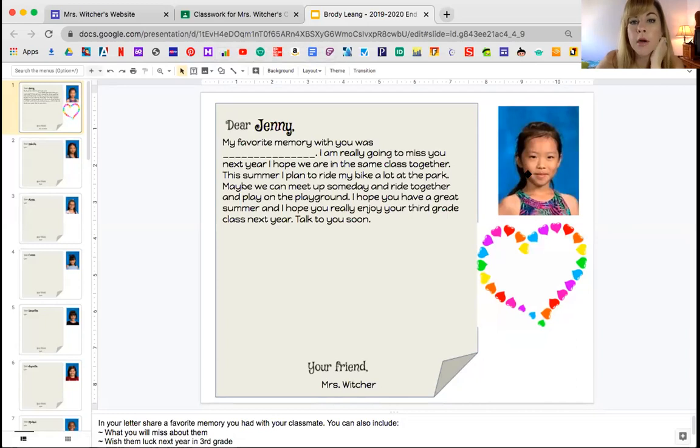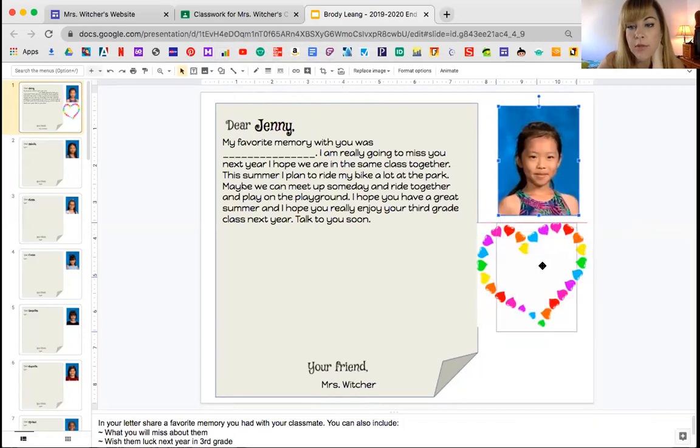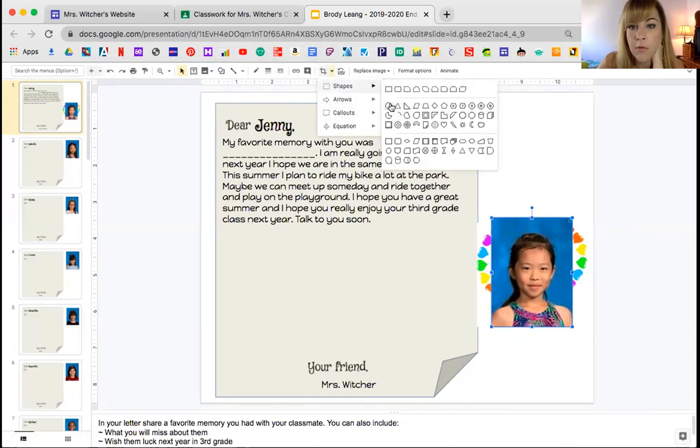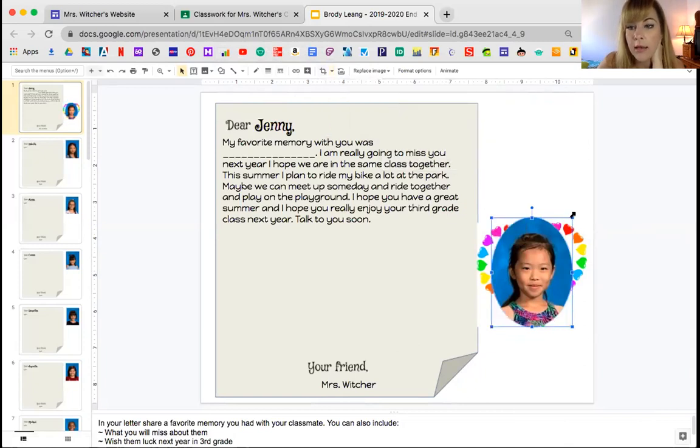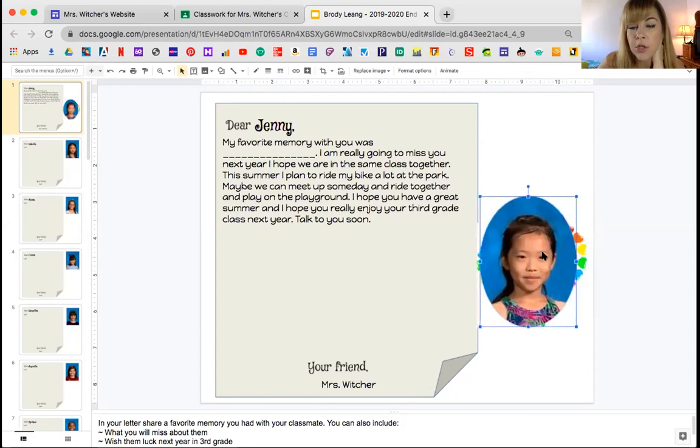Okay, so remember, if I want to move Jenny to the front of something, I can right click, go to order, and then bring to the front. Remember we talked about that? And then I could put her in front of the heart. You can also double click, or you could click on the picture. If you go to crop, you could change the shape of her picture. Maybe I want to make it into a circle, right? I could make it smaller. I can stretch it out. I'm going to leave it up to you guys, okay?